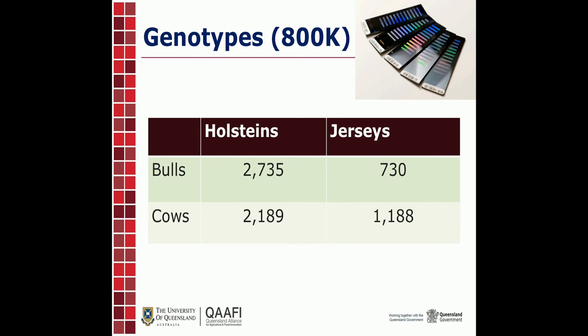However, we only had genotypes on a fraction of those. And where I've got bulls there, this is actually the average of how their daughters decline. So a bull might have 1,000 daughters, and you can get a trait which is the average of how his daughters decline with heat stress. And we had some individual cows as well. And they were genotyped for 800,000 markers scattered across the genome.